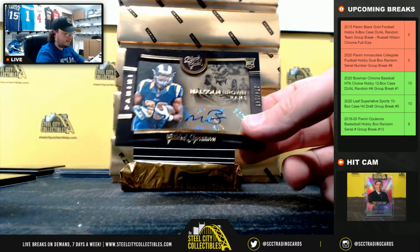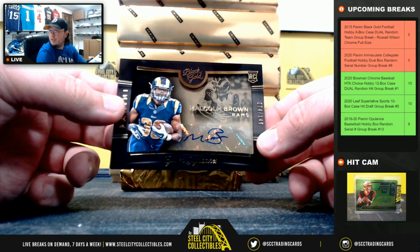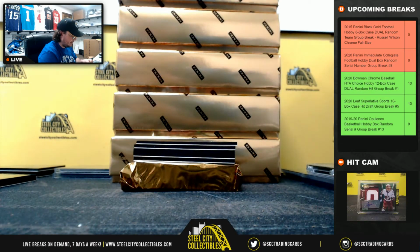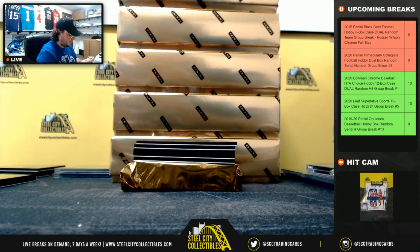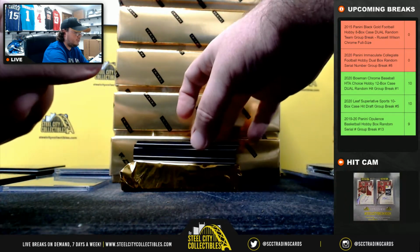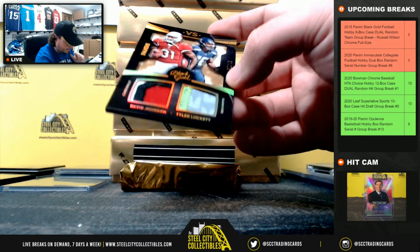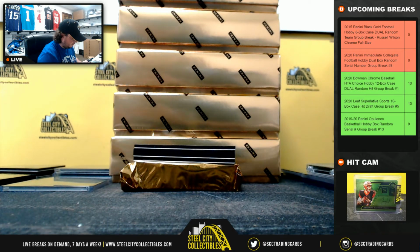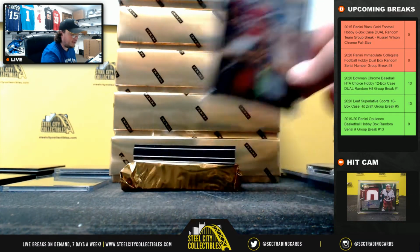A really nice card right here. Gilded Signatures, Malcolm Brown rookie, number to 149. Yeah, Jacob, it's just whenever that breaker gets to it. And the Rams go to Eric Z. Next up here, we have a dual patch. David Johnson, Tyler Lockett. Dual rookie patch. 46 of 49. And the Cardinals are going to go to Wes. The Seahawks are going to go to Keith. So we'll randomize that here.